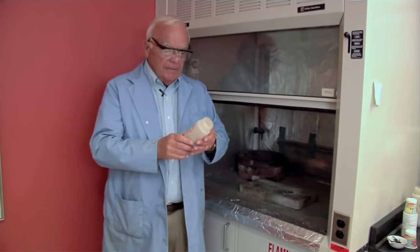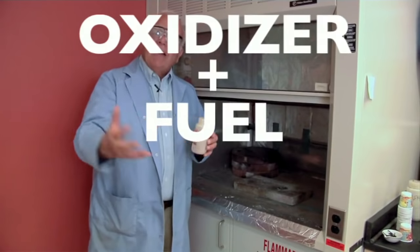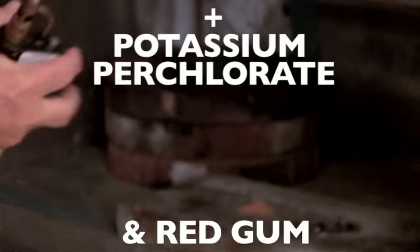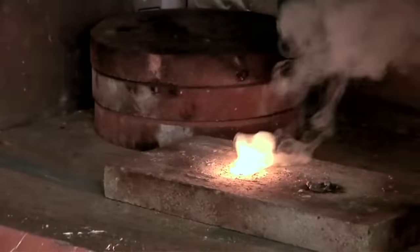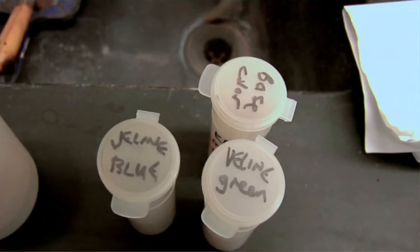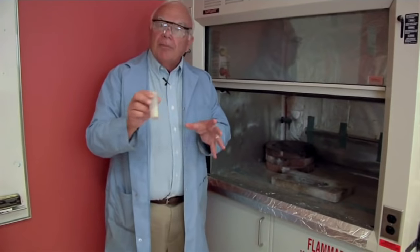To produce color, you start with a burning mixture. You need an oxidizer and a fuel, and then you add the other ingredients, the color-producing ingredients, to it. This is a mixture of potassium perchlorate and red gum. Now instead of red, we want to produce green, so we've added some barium carbonate.